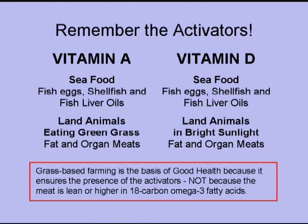Remember the activators. I can't stress enough that this is the crux of our message. We are not eating grass-fed animals to get omega-3 fatty acids. We're not eating them because they're lean. We want them to be fat. We're eating them to get vitamin A, which will be there if the animals are eating green grass, and vitamin D, which will be there if the animals are in the sunlight.